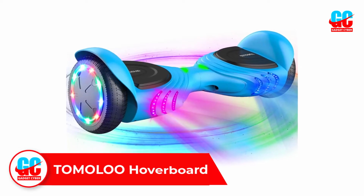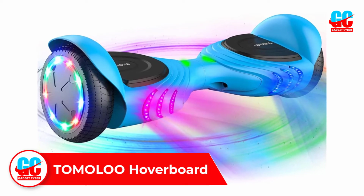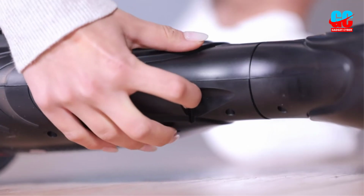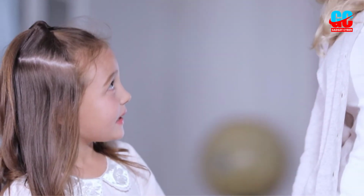Number 5. TOMOLOO Hoverboard. TOMOLOO is one of the top brands when it comes to these self-balancing scooters, and a list of the best hoverboards for kids just wouldn't be complete without one. We love this music-rhythmed model, which comes in black, pink, or blue, and includes stereo surround sound for an optimal listening experience. Tell the kids to get their playlists ready.